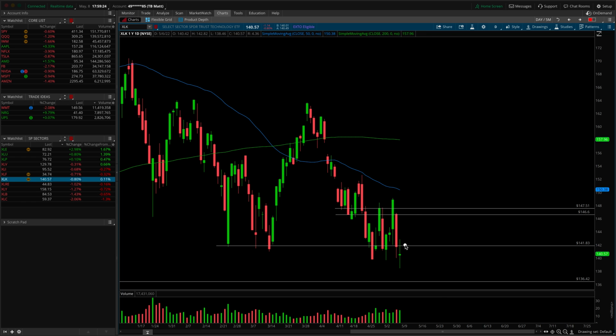For this to flip back to bullish, it's got to produce a higher low above this top end of balance in here, around 147. Currently, it doesn't look like a strong outcome into the earlier part of this upcoming week.